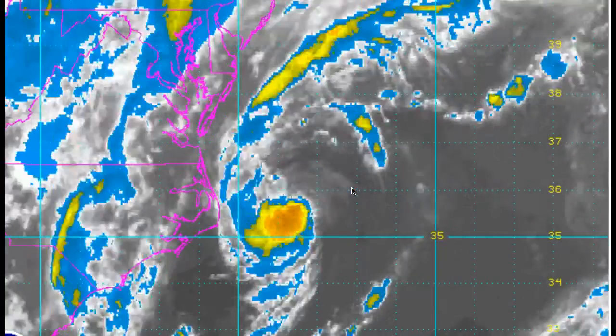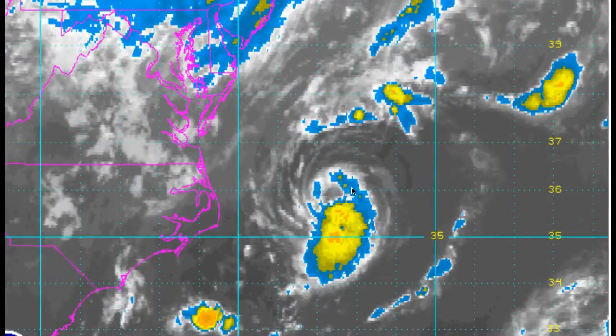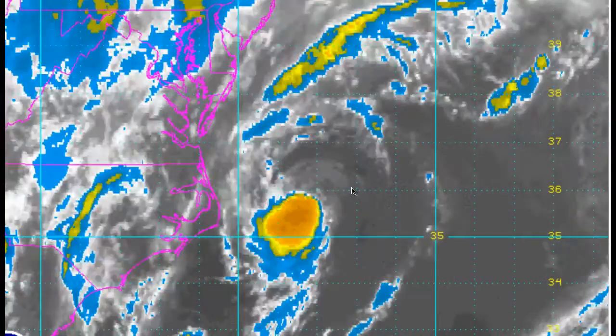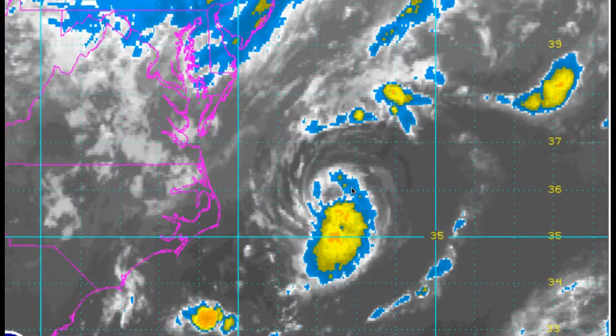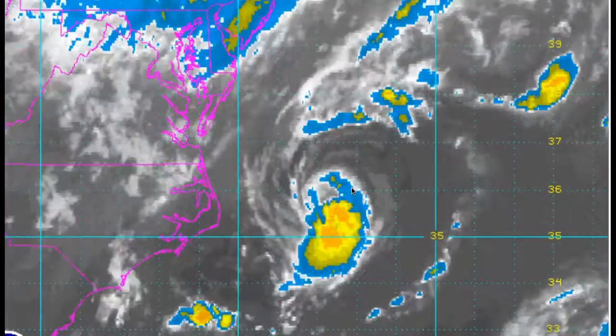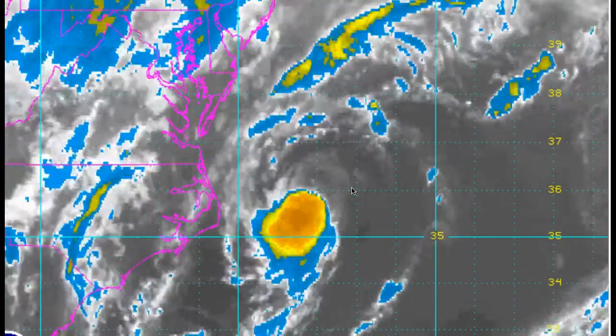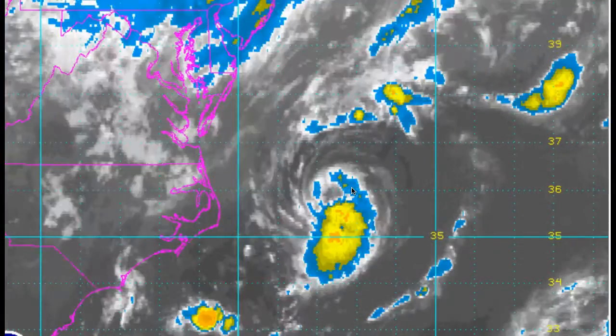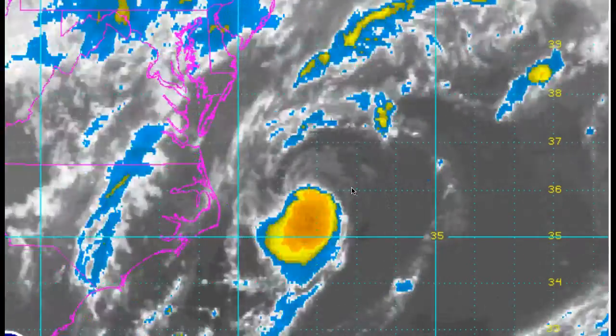What I find very interesting is what impact it will have on the northwestern Atlantic. As far as impacts on our neck of the woods, none, zero, zip, zilch. There could be a little more wave action on the New Jersey coast, a little bit stronger riptide possible, but for the most part, it's not going to have much of an impact on our area directly.